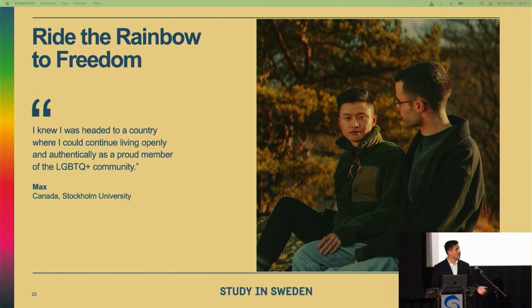So we also get a lot of LGBTQ plus students who come to Sweden because they feel they can be themselves there. This is something that we are very proud of in Sweden, and something we think is very important to share. So regardless of your sexual orientation, you feel safe in Sweden, and accepted, not challenged or questioned about your sexuality.